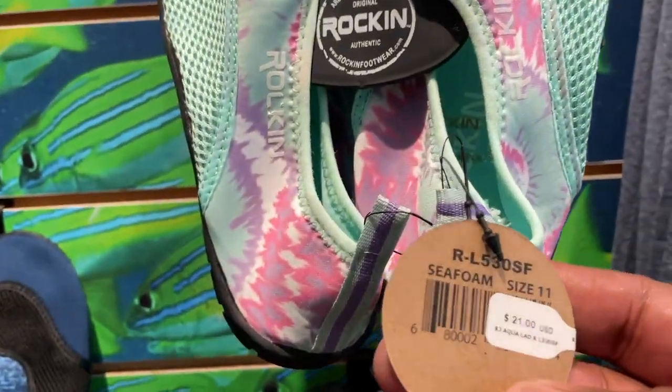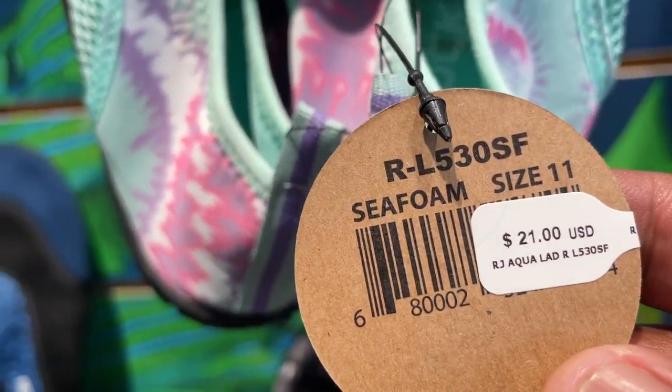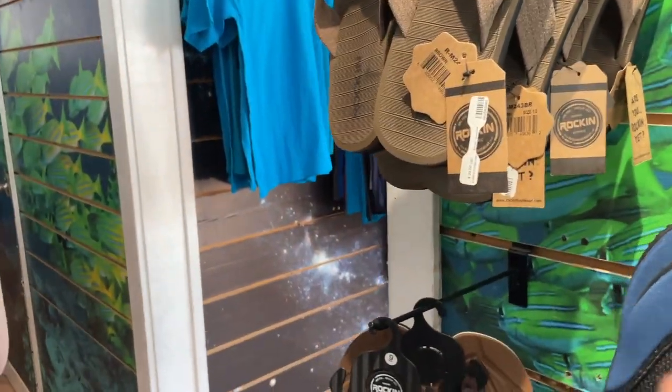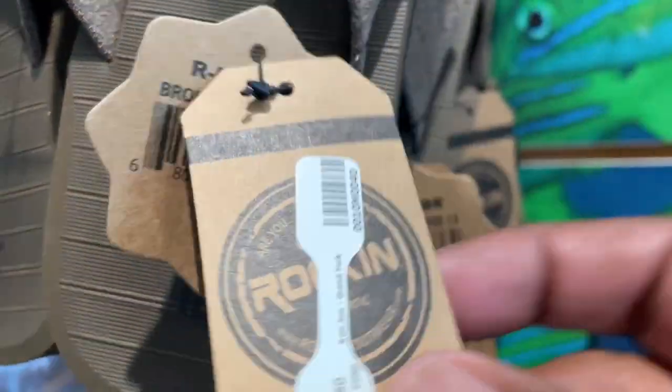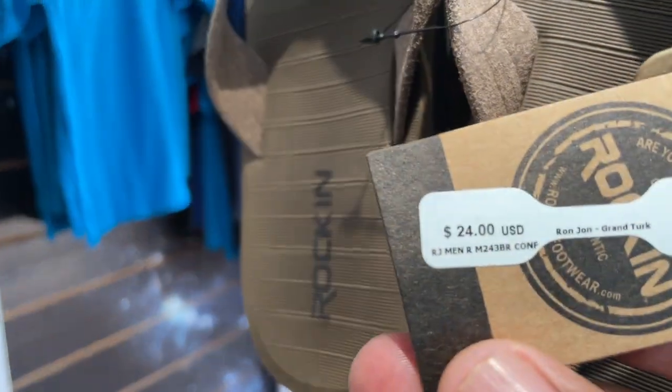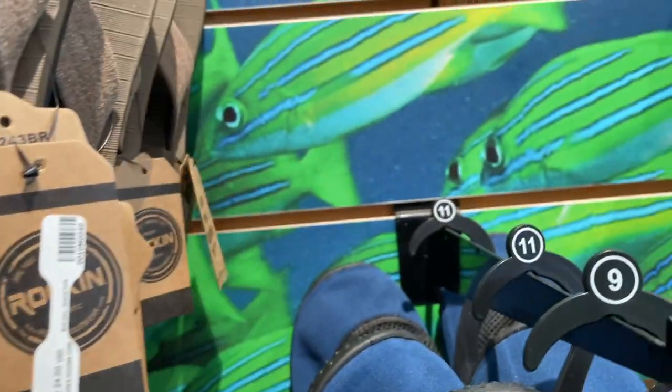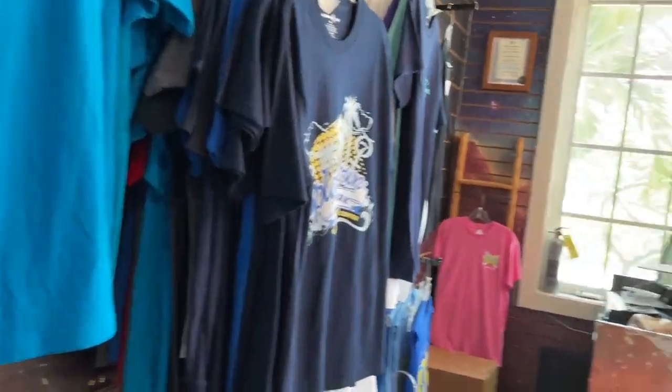Shoes. Take a look at these pool shoes. $21. Sandals, $24. Yeah. You guys be the judge of these prices here.